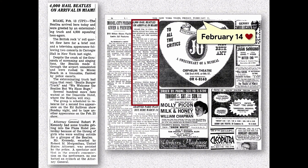So this article says, the British Rock and Roll Quartet flew here for a brief rest and television appearance following 2 concerts in Carnegie Hall last night. Despite the crush of the thousands of screaming and singing fans, the Beatles made it through the airport unmolested and were rushed to Miami Beach in a limousine flanked by police escorts. I can just imagine the scene.